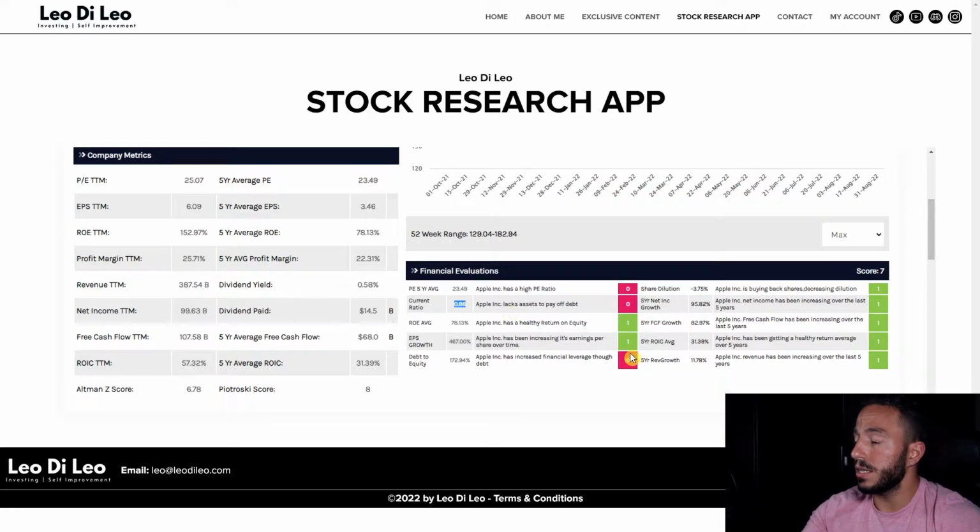However, take a look at this. If we can get around these 3 X's, there's a lot of green across the board. Our ROE is jumping up. Our EPS is jumping up as we expressed. We are buying back shares by 3.75%. That is incredible. Our net income is going up. Our free cash flow is going up. Our revenue growth is going up.